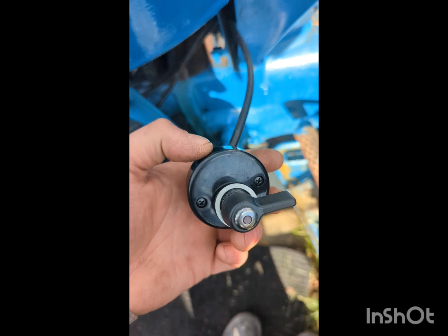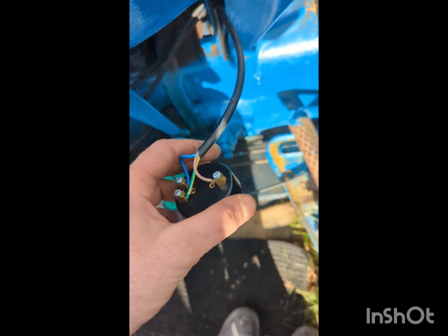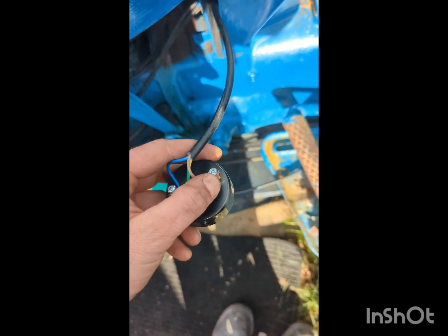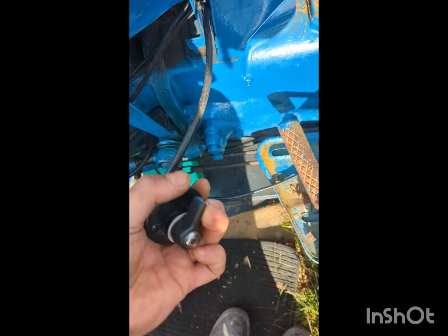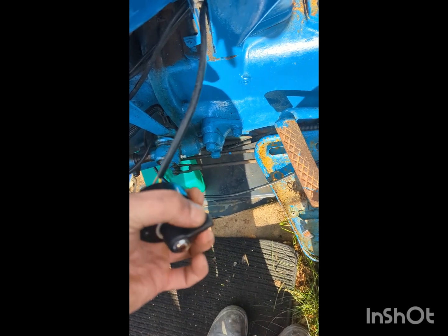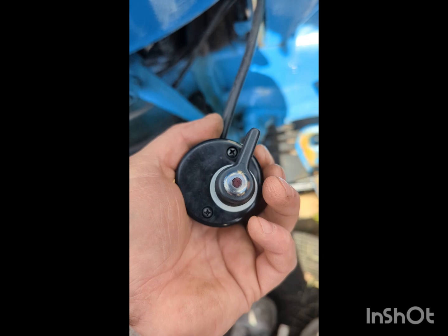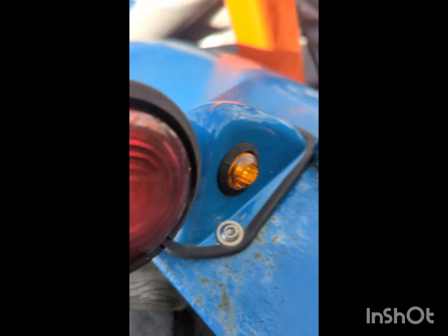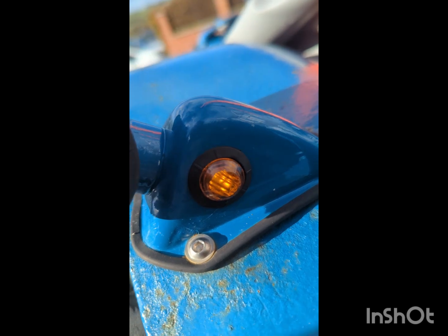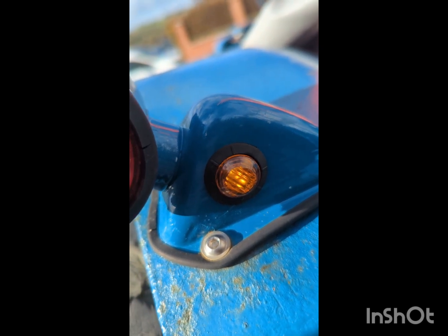So I've got this flasher unit here connected up with a positive feed and 2 positive returns to the indicators, and no matter where I put this switch of the 3 positions, the lights are just permanently illuminated, and the center light isn't coming on either. As you can see, no flashing, just permanently illuminated.